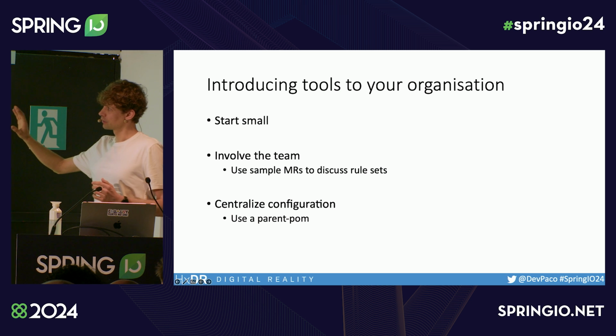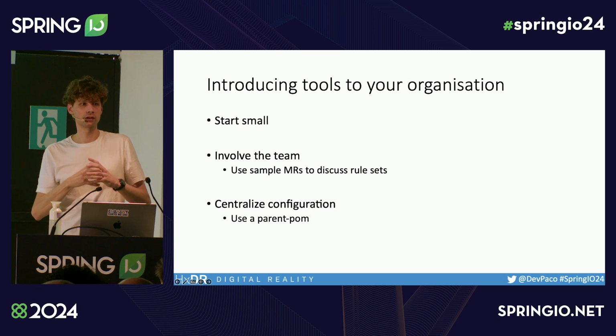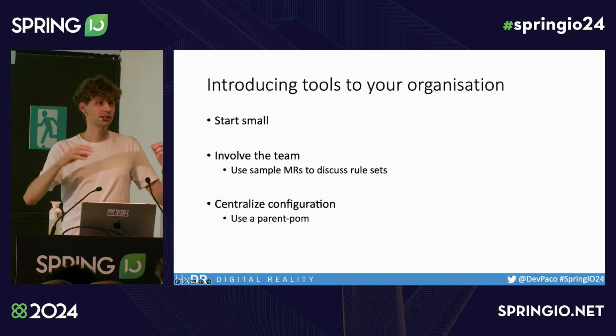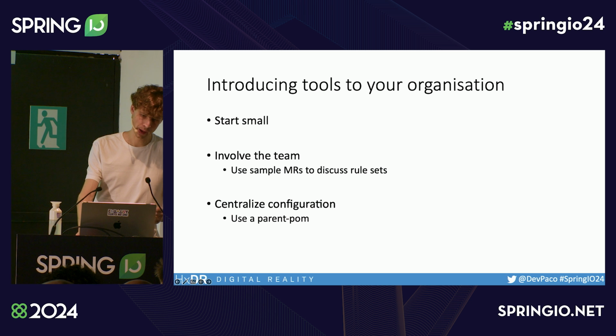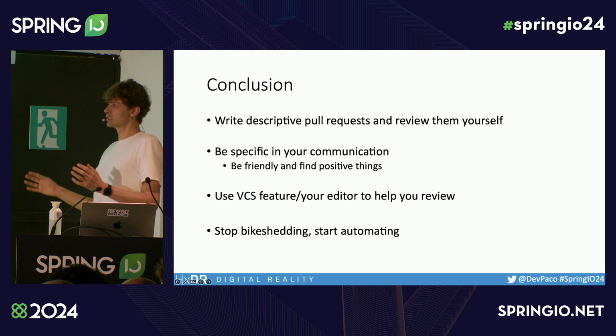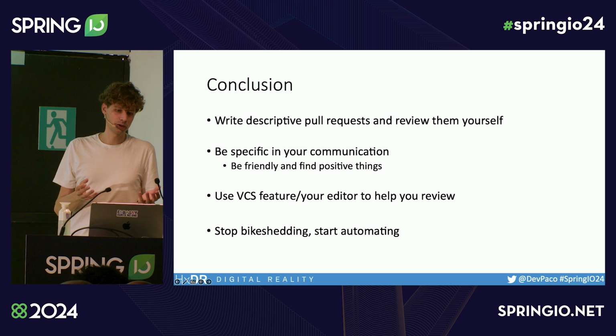One of the tools that I, by the way, forgot to mention, Renovate, is also a really nice one. Renovate is a tool to update your dependencies automatically so that you also don't have to be distracted by that in your pull requests. Now, to conclude, it's important to write descriptive pull requests and to review them yourself.